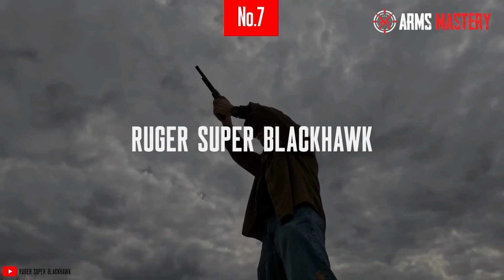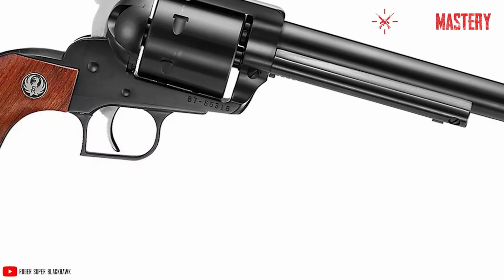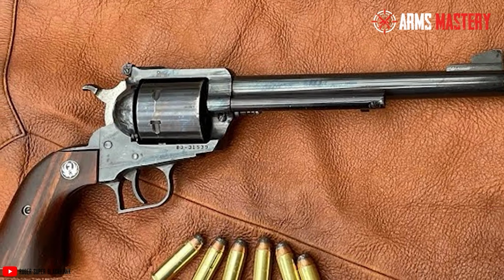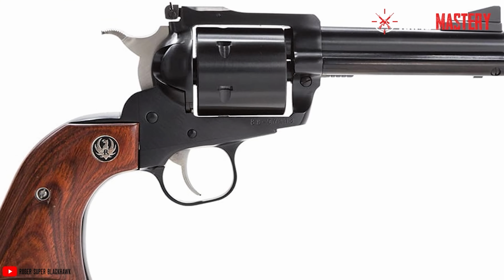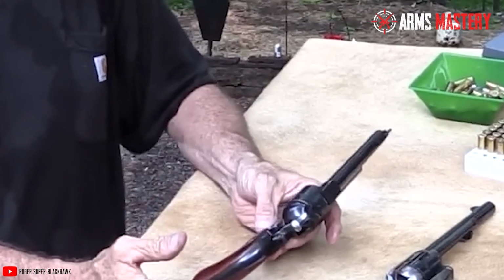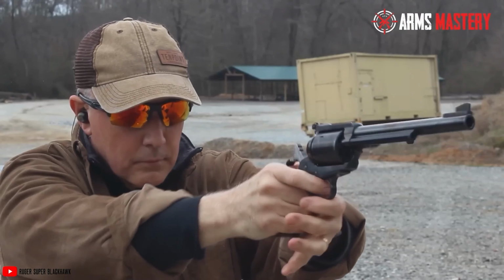Number 7. Ruger Super Blackhawk. The Ruger Super Blackhawk, a stalwart of the .44 Magnum category, is renowned for its robust build and reliable functionality. This revolver is crafted with a single-action mechanism that sharpens the shooter's control and precision. It features a substantial stainless steel frame that not only enhances durability, but also maintains stability under the intense force of .44 Magnum rounds. The barrel, meticulously rifled at 7.5 inches, promotes remarkable accuracy, making this gun a top pick for hunters and precision shooters.